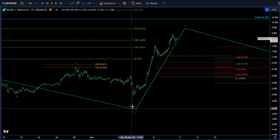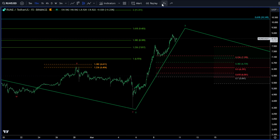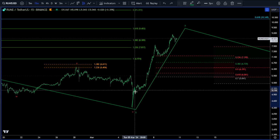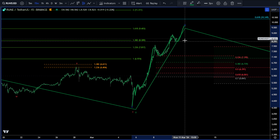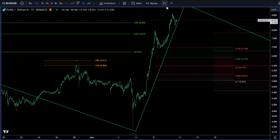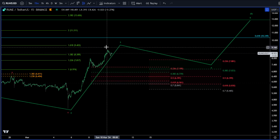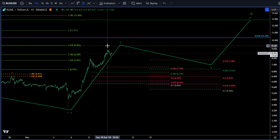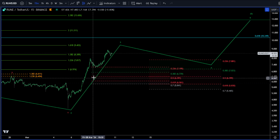It's hard to say because this kind of looks like a 3-wave, but I can get a diagonal out of it too. So the question is, is this a 1-2, 1, 2, 3, 4, 5, 4, 5? We get another wave to the upside. Hard to say. But as of right now, my take profit is at 905 on my exchange, and my stop's way back here past the 50.